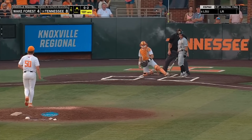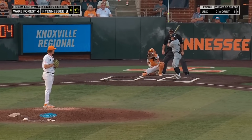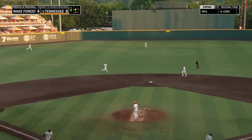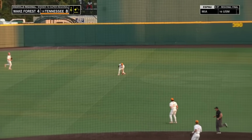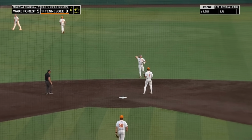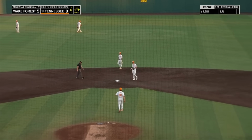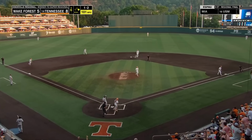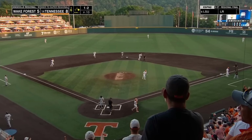That's down, and Dalton Wentz moves to 3rd. The 1-2. On the ground, base hit up the middle, Austin Hawk. Dalton Wentz scores, and it's 8-5 now in the 6th inning. All right now. Tanner Franklin's 1-2 is gas at 101 to end the inning.